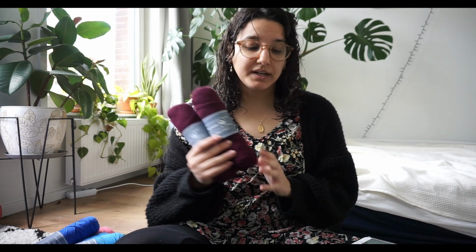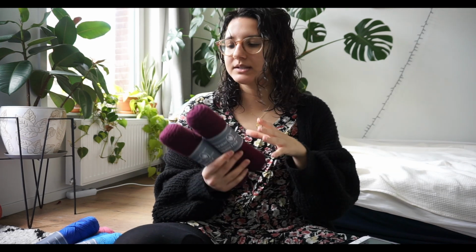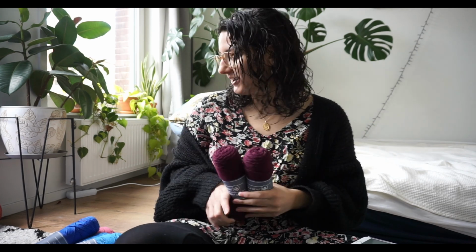So yeah, I'll see. Otherwise I can return it, which is a policy I love because then I can just get it and return it if I don't end up using it. But I still have it because I was making this top the past week and I didn't have the yarn that I needed, and I am so over that situation. So yeah, I'm just excited to not be in this situation. I have so many colors now.